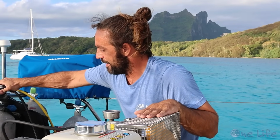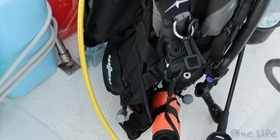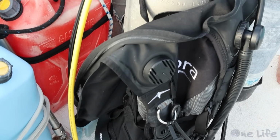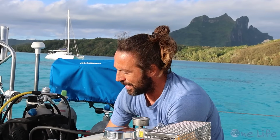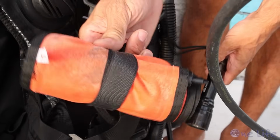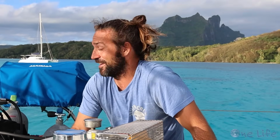And then, of course, we have 2 full sets of dive gear, which includes a BCD, a regulator set with octopus, pressure gauge, and we've got safety sausages, dive lights. We pretty much have everything that you would need to be able to dive on your own.